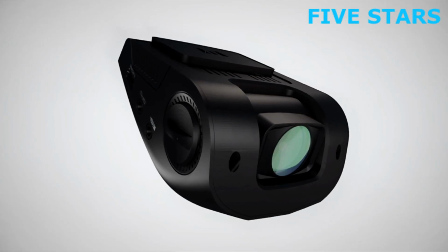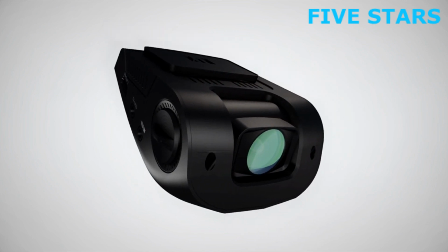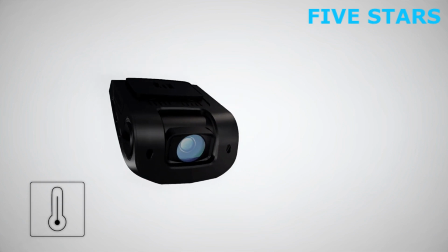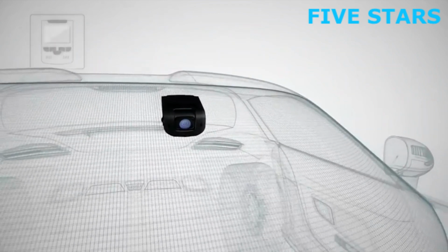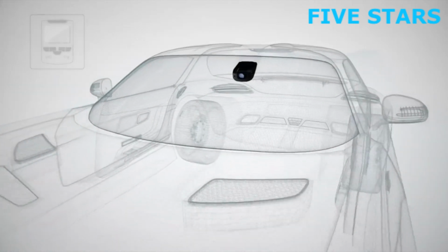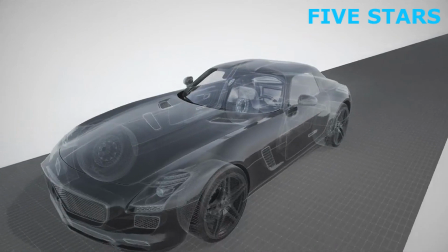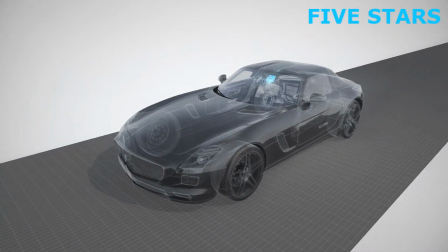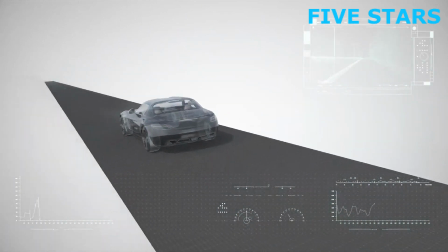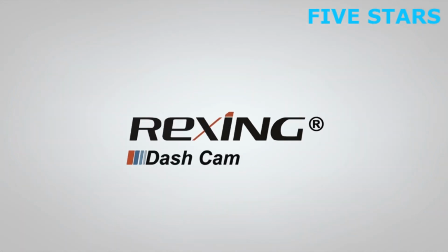Built for high durability, the Rexing V1 allows continuing high performance in an extreme temperature environment. Discreet design of the lightweight body with its black finish and low-profile form, Rexing V1 can be easily disguised behind the window shield, documenting your road trips and securing your daily drives with its undemanding characteristics. Engineered for quality, designed for reliability. The Rexing DashCam, your roadside witness.